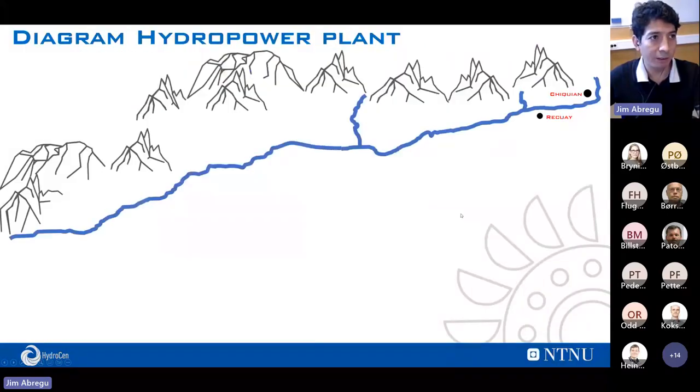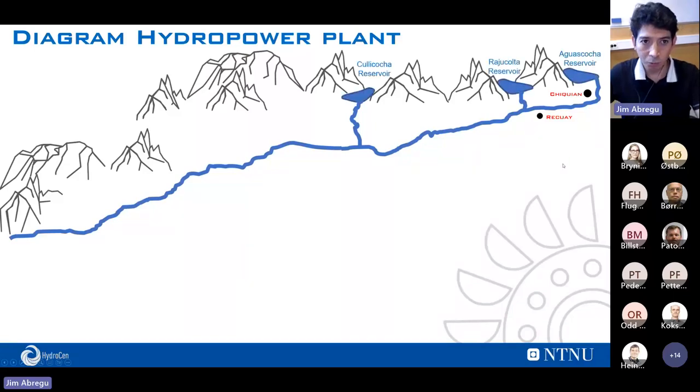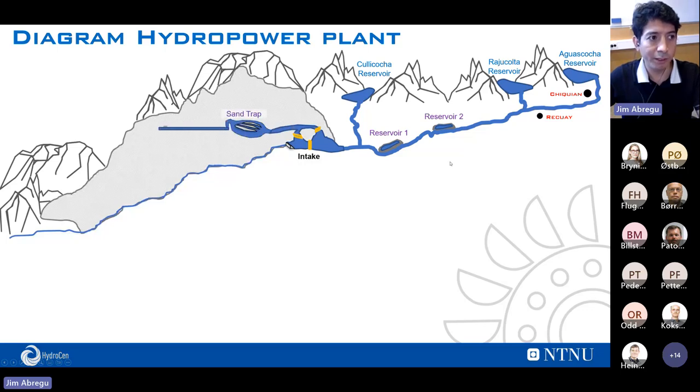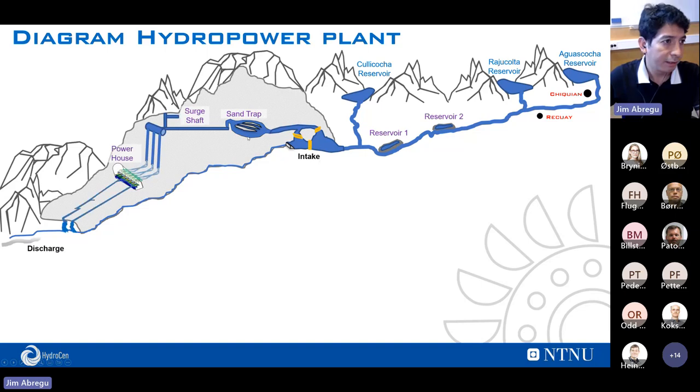We have here one diagram about that. We can see they have three reservoirs for seasonal water and two little reservoirs for daily storage of water. They have the two intakes, the sand trap, the tunnel, the shaft, the penstocks, and the powerhouse.